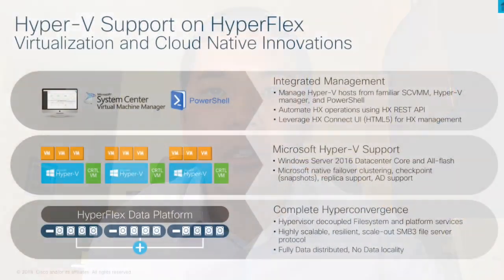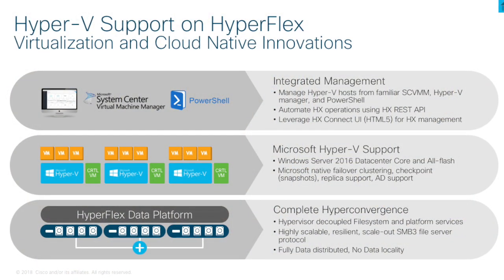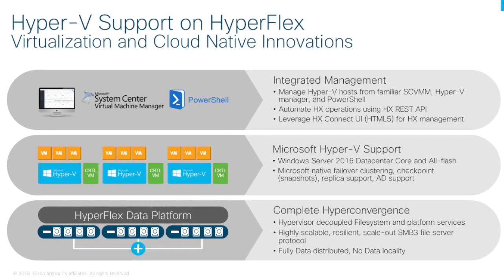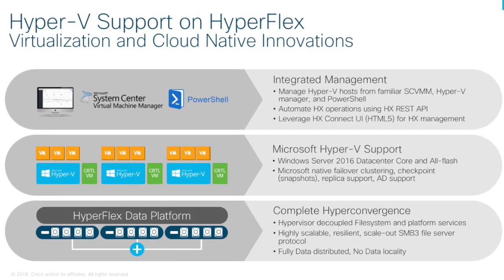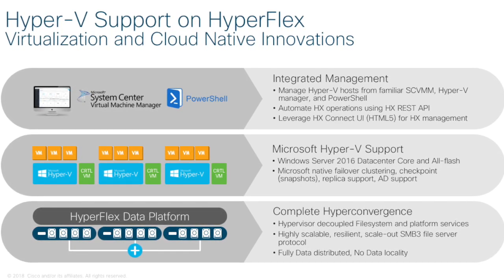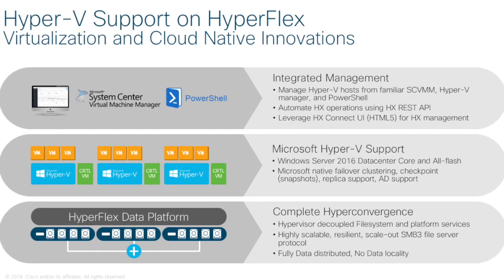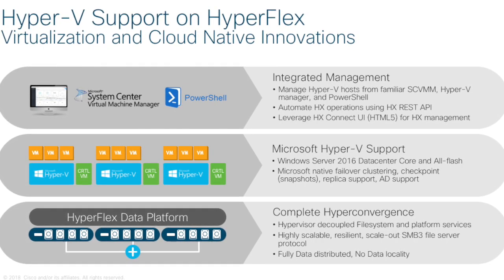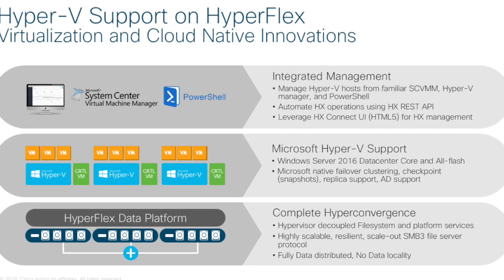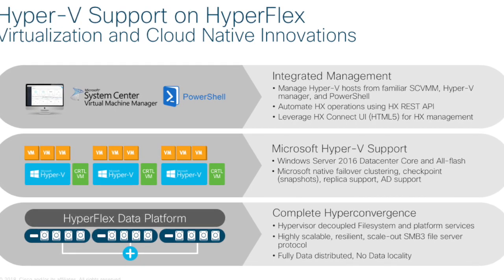I just want to take the time and call out the Hyper-V support on HyperFlex. We're not just talking about Hyper-V by itself, but we're talking about the whole Hyper-V Microsoft suite. Yep, that's right. We got integrated management with Microsoft System Center Virtual Machine Manager, support for PowerShell, as well as Windows Server 2016. The Microsoft native failover clustering and checkpoint snapshots, replica support, AD support, the whole thing is bundled in there, not just Hyper-V by itself.